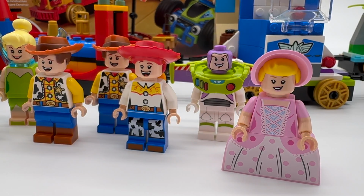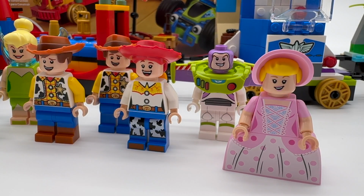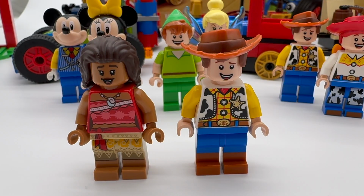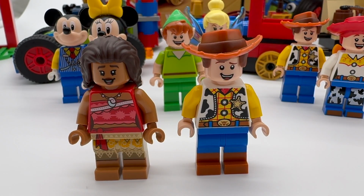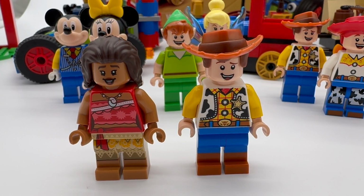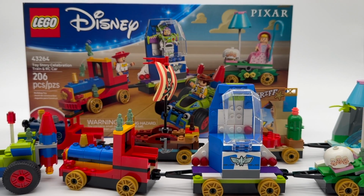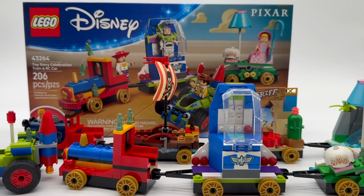With that being said, I do think Bo Peep, Jessie, and Buzz are 3 of the strongest minifigures from both of these sets, with Woody and Moana from the original Disney Celebration train also being some of the stronger figures in this set. Next, we're going to compare some of the builds of these 2 trains and look at some of the detailing as well as the prints that are included.